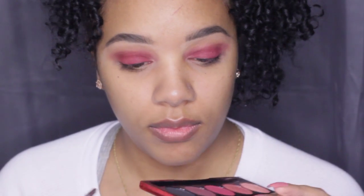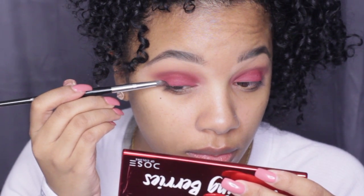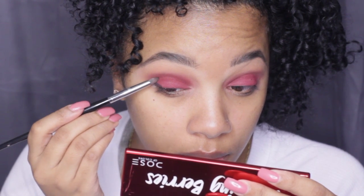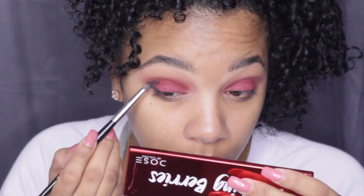Now I'm going in with this berry black, and I'm going to smoke out the outer corners. I'm just taking a pointy pencil brush and I'm going to create a V shape on the outer corner. I don't want to say outer thirds because it's really just the outer corner, and I'm just kind of creating an outer wing.